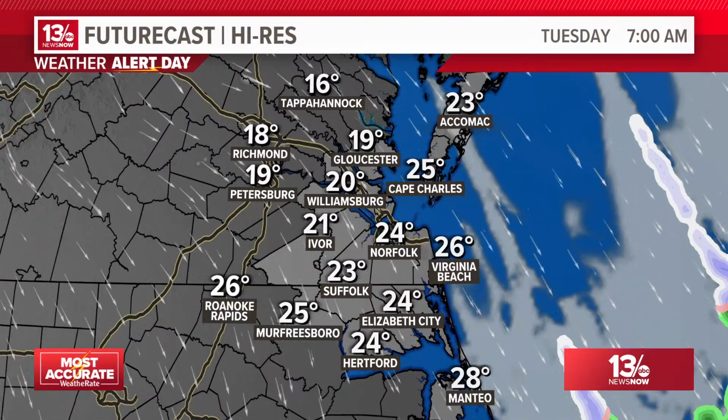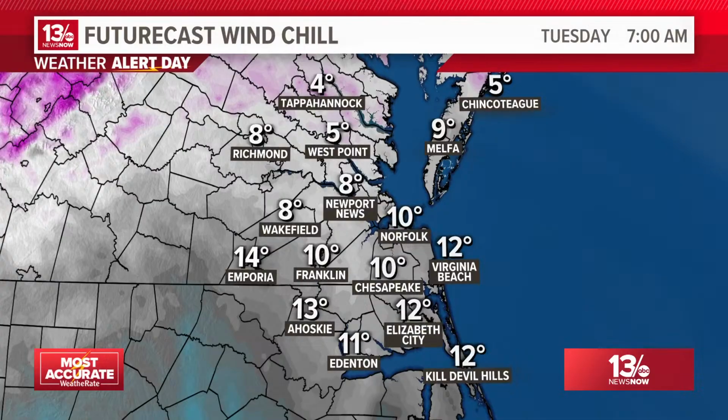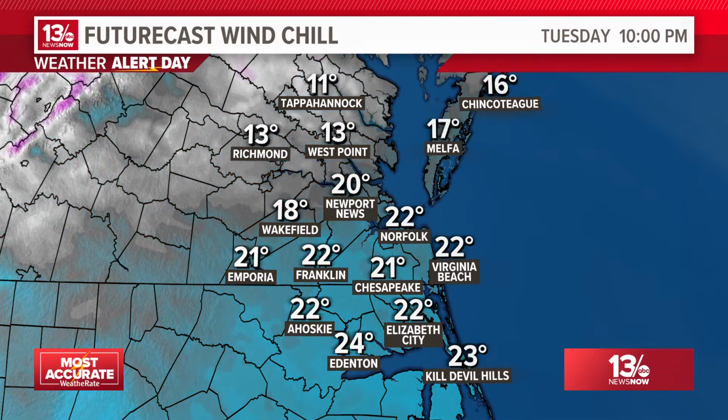Add in those winds, gusting to 30, 35, and look at these numbers that we could be waking up to tomorrow morning. Feeling like 5 out at West Point, 9 over at Emporia, 8 over at Newport News, 10 degrees at Norfolk to Chesapeake, 11 down at Edenton, 12 out at Virginia Beach. And even by tomorrow afternoon, typically 2, 3 o'clock this time of the year would be our warmest point in the day. And we've got wind chill values at that point that are still in the mid-20s. So it's just going to be a bitterly cold day. At least we'll have the sunshine out there, but a very cold day.